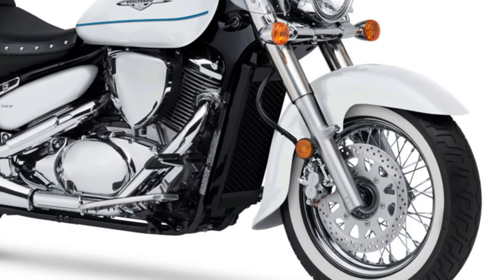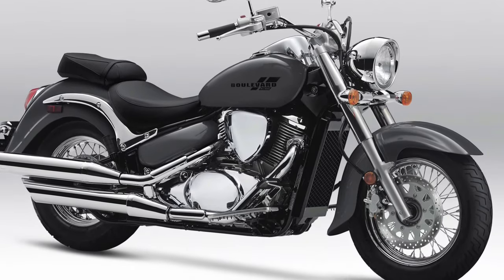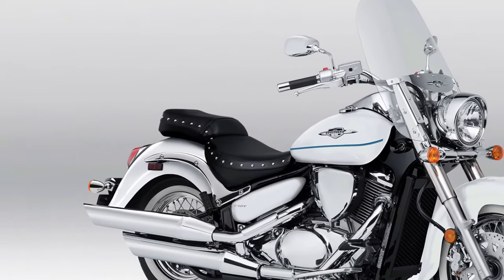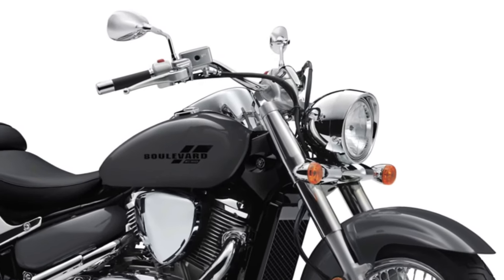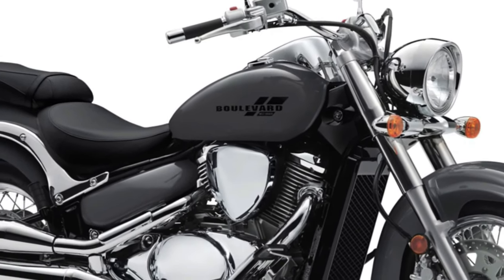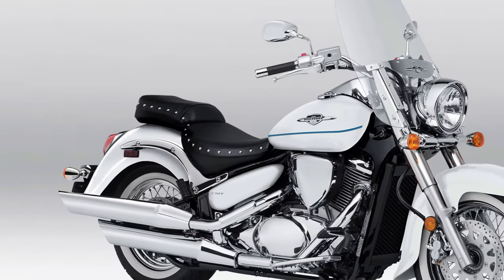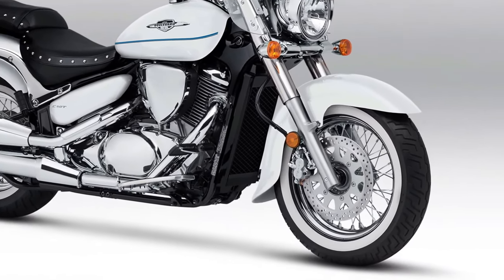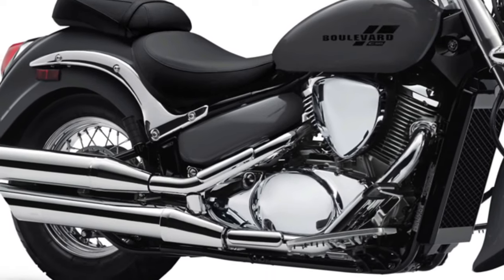Comfortable seating. Designed with rider comfort in mind, the Boulevard C50 features a low-slung saddle that offers a relaxed riding position, perfect for long-distance cruising. Ergonomics. The handlebar and foot peg positioning are optimized to reduce rider fatigue during extended rides, ensuring a pleasant experience even after hours on the road.